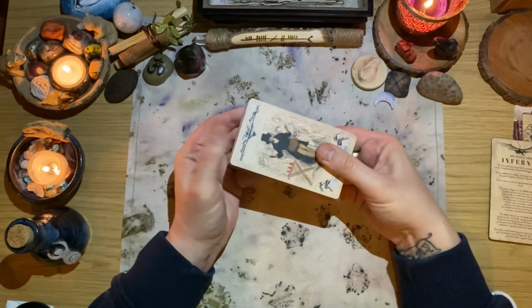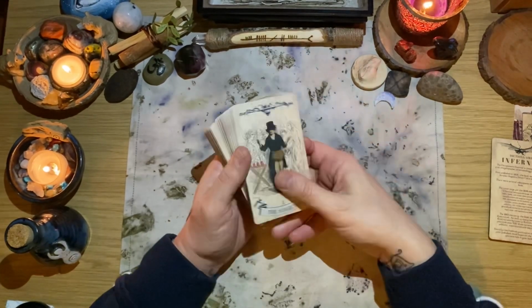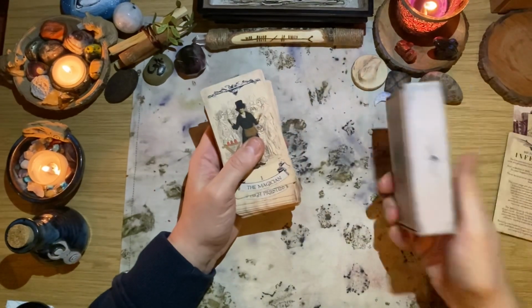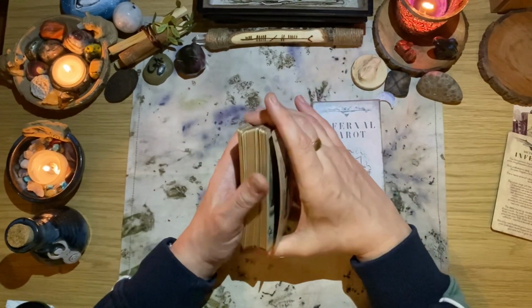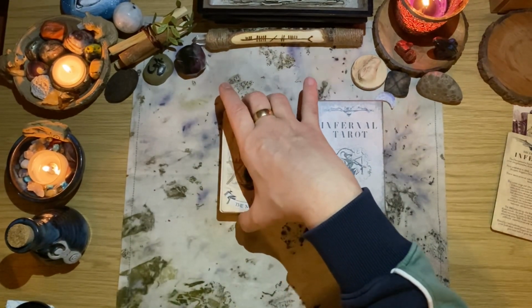I love the art style. I love the presentation with the gold gilding. The cardstock is unlike anything I've got. Packaging is spot on. So I'm really happy. So this was the Infernal Tarot by Eric Pollett.